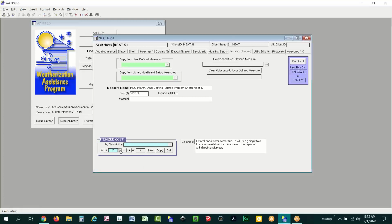Let me switch to this next one here. What if it said this in the comments? It says to fix an orphaned water heater flue, 3-inch water heater flue going into a 6-inch common with furnace. Furnace is to be replaced with a direct vent furnace. So from that, I can see that during the weatherization process, or maybe a crisis in conjunction with weatherization, they're going to swap out the furnace and orphan the water heater. So I can at least infer that we're going to be doing something that's going to leave the water heater orphaned, and that's what we're trying to fix. Is that sufficient justification? What do you guys think?